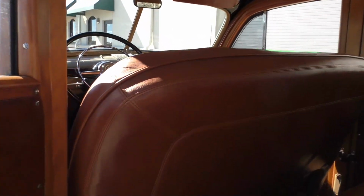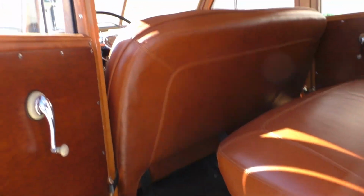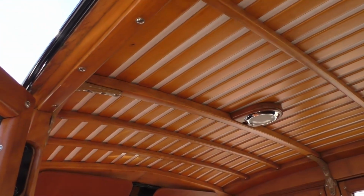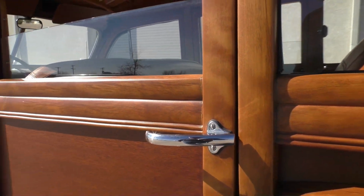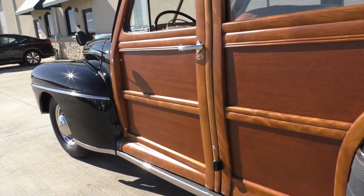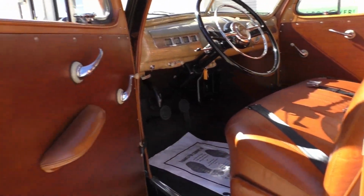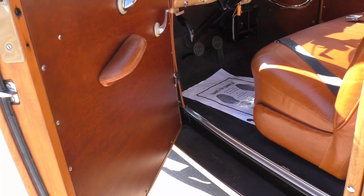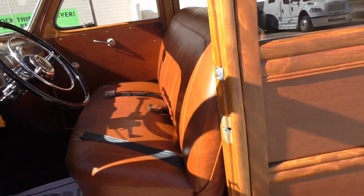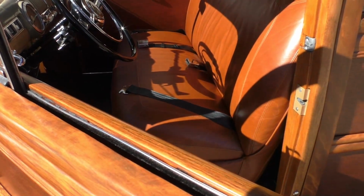It's all a LeBaron Bonney leather interior. I'll give you a feel of the headliner. It just shuts really nice. Told you I was going to share all those doors with you as I went around. Part of a large collection like we talked about. Several Woodies today, or two Woodies on this trip. LeBaron Bonney leather.